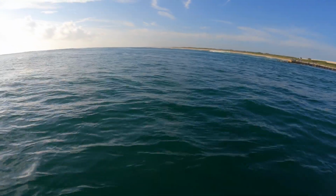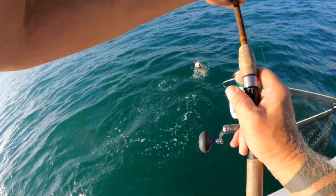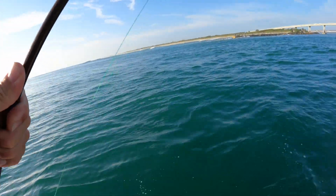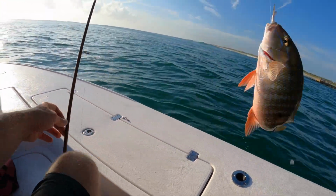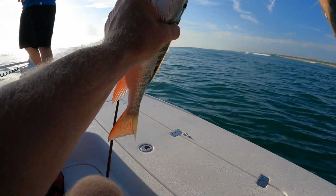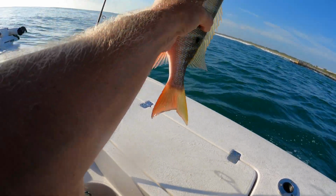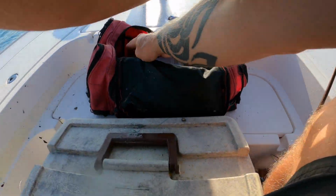Damn it, it's a snake. Got a net? I got it. Another mutton. He's a big mutton. That's a good mutton. And hey, Jacob's on. That one's good. I can't even stop him. That's all right. That's what we want. Snap. It wasn't a barracuda. That was a big old snook. That's why I said you gotta keep your rod tight. He was pulling. Yeah, 15 inches. Perfect cut.